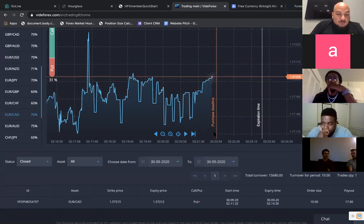Guys, Greg can maybe correct me, but I think you won that trade by 3 pipettes. I don't even think it was a pip. It was 3 pipettes. If you remember from the academy, a pipette is a smaller fraction of a pip. But that's all you need in order to win.